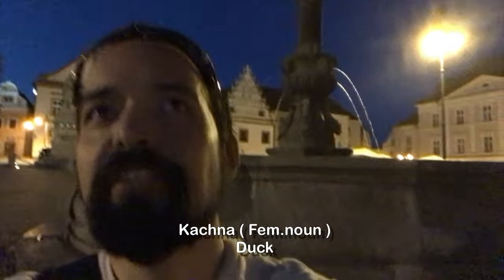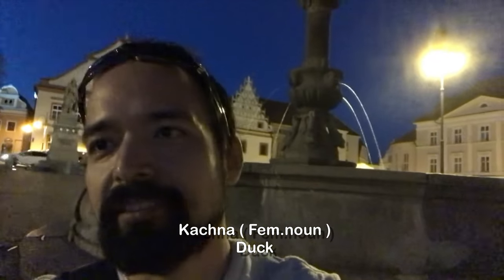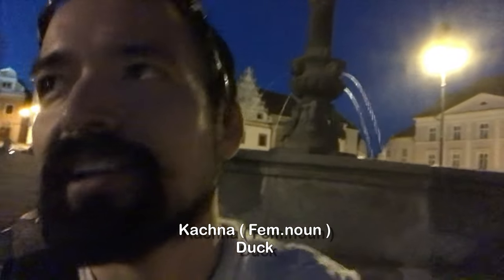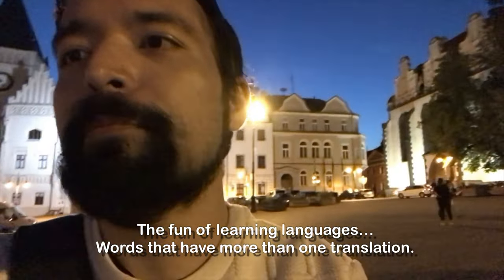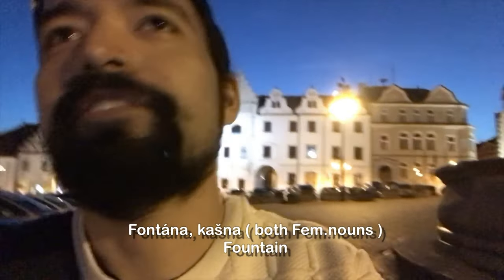There's also a fountain here. Kachna. I think you can say fontana as well in Czech, but the usual word they use is kachna. No, kachna is duck. Oh, I don't remember the word for fountain. It's close to kachna, it's not kachna. Kachna is duck. God damn it, I don't remember. I will remember. Just not now, because I'm filming and it's the right timing, right?